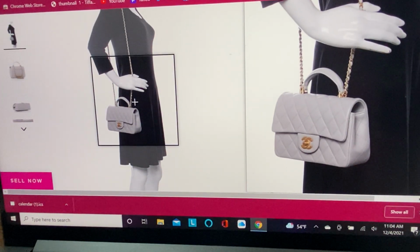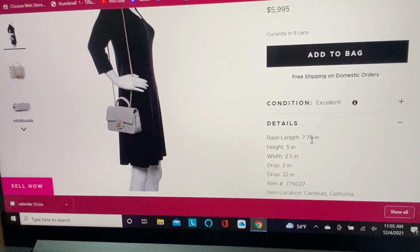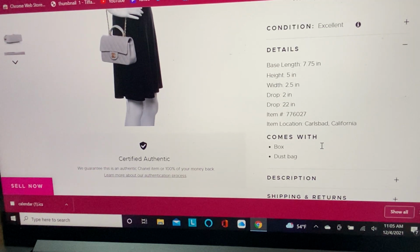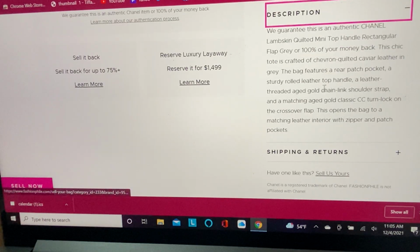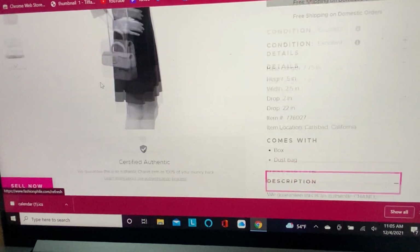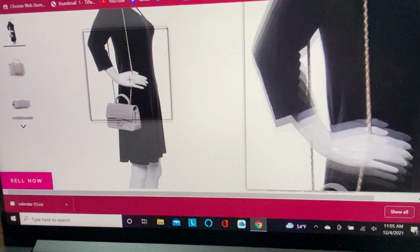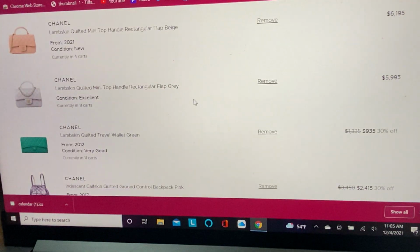You can also, I hope these are removable. Are these removable? Let's see if it comes with a, oh, it doesn't even tell you. Let's see if the strap is removable. Well, it doesn't say. But anyways, if it's removable, then you can just carry it as a handbag, and then you also have the option of a crossbody. So these are just dream bags.